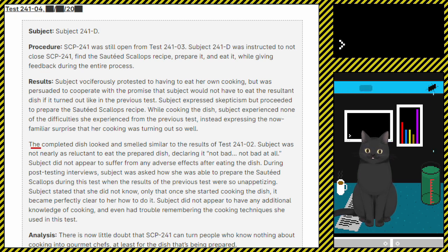The completed dish looked and smelled similar to the results of test 241-02. Subject was not nearly as reluctant to eat the prepared dish, declaring it not bad at all. Subject did not appear to suffer from any adverse effects after eating the dish.